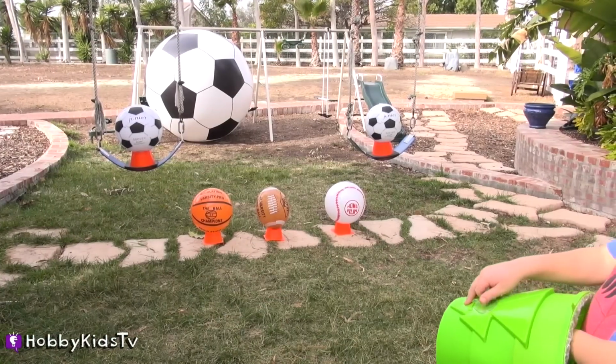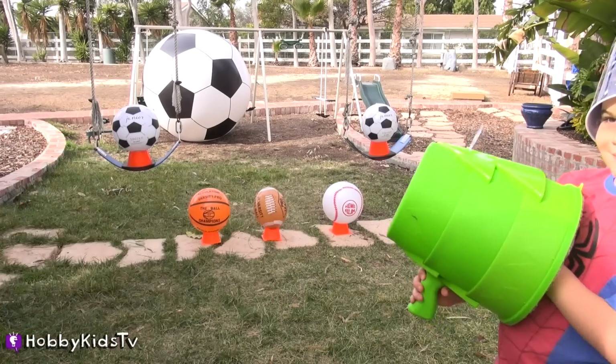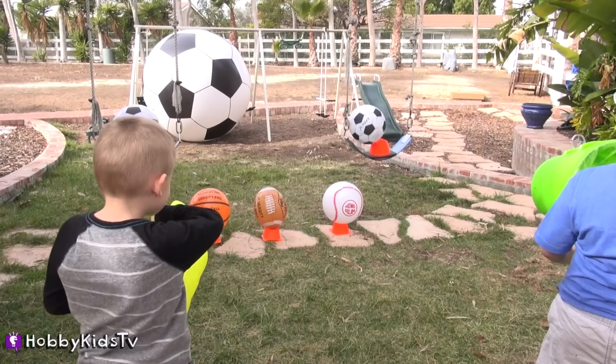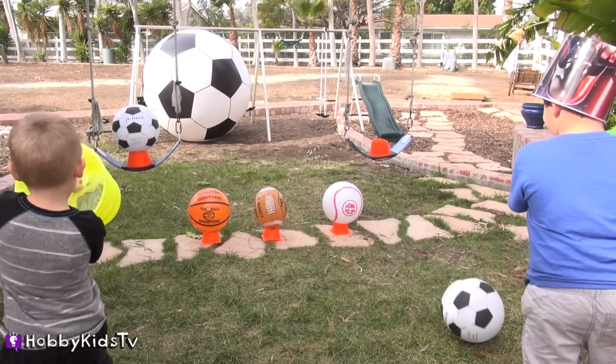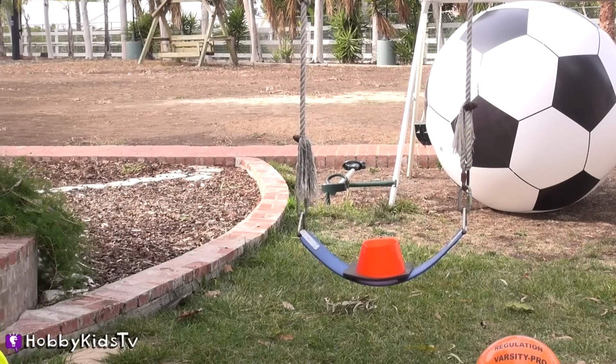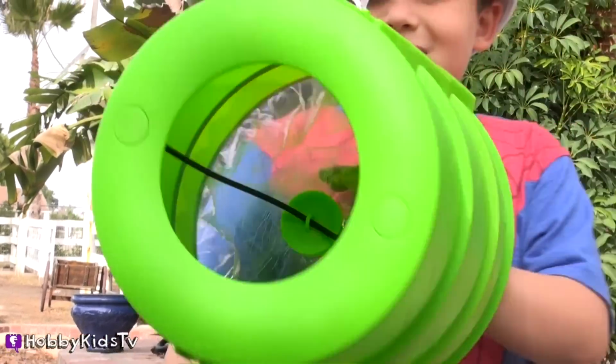We are going to take our AirZookas and shoot all these balls down with the air. Oh, yeah! You got it! Woo-hoo! I felt that.